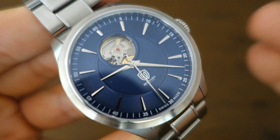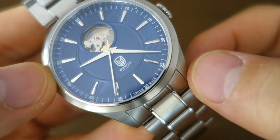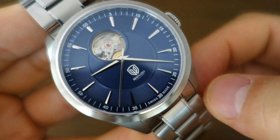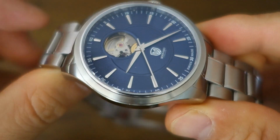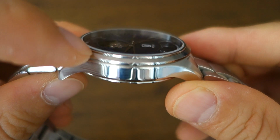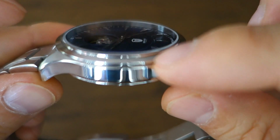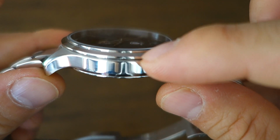Okay, moving on to finishing now. The top of the watch has circular brushing around the bezel and longitudinal brushing along the top surface of the lugs, and then it actually transitions a few times to polished surfaces on the side. You can see the very top edge of the bezel is polished, and then there's another edge here that's also polished. Hopefully that translates here.